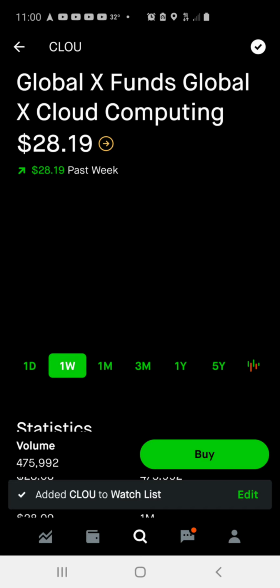Then we have Global X funds. This is a cloud computing fund. This sector is also booming at the moment. This thing was down about 20% during the pandemic. Finished the year off up 77%. Tiny little dividend of 0.180. This company, almost $2 billion market cap, super low PE, and this thing is super undervalued.